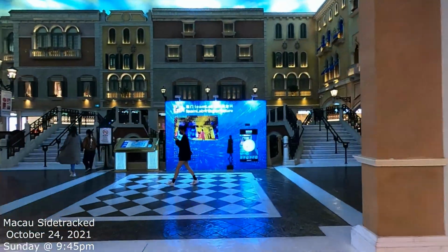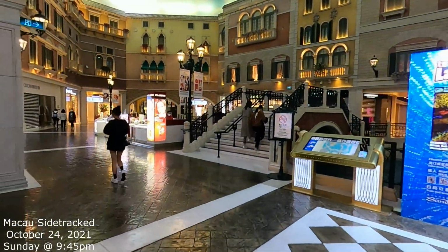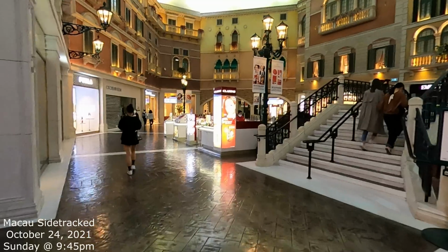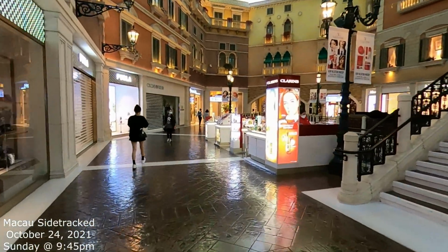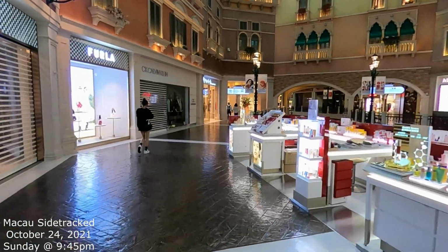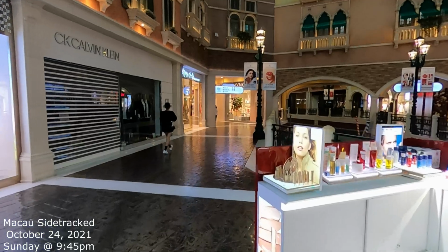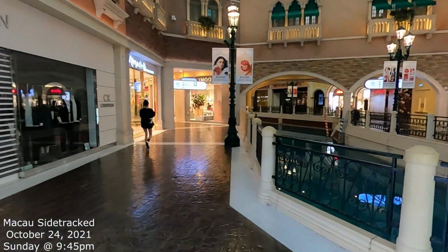Okay, so we're coming into the Venetian now. And yeah, this is probably one of my favorite casinos, actually. I like the Londoner, Parisian, Venetian. But yeah, this one is a good place to film. It also has all the different shops you could imagine as well, and there's a nice range of them as well.